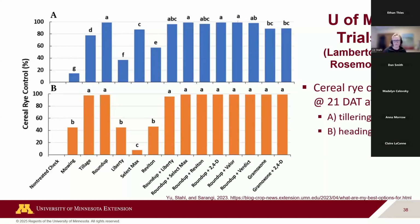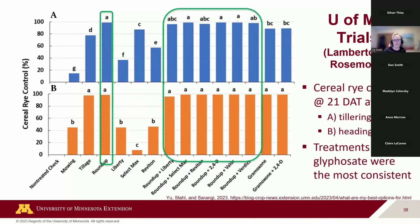So we've got our different treatments across the bottom here. And if you look at what I circled in green here, those are all the treatments that had Roundup. And bottom line, using Roundup for terminating a cover crop was our most consistent treatment. We did look at mowing, and you can see at both timings it just was not that effective. We had to do multiple timings. Tillage, maybe at heading, did get up there with the other most effective ones, but it was certainly not effective earlier at tillering. The thing is too, when you're doing tillage, you're kind of wiping out the benefits of having a cover crop out there. Something to think about.